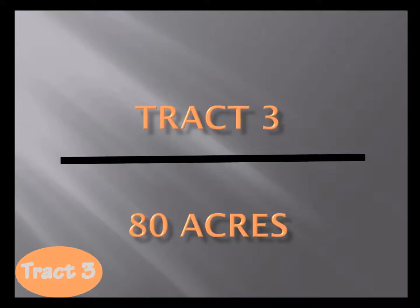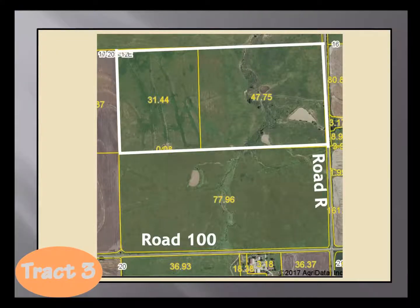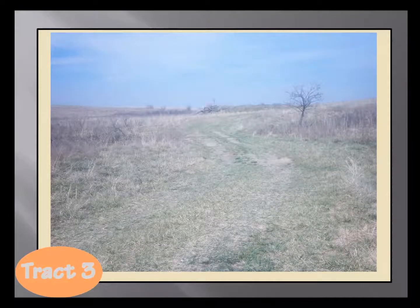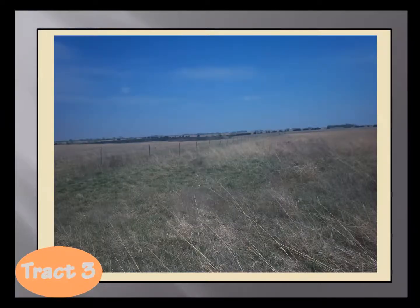Here are the details on tract 3, consisting of 80 acres. The property is located 4.5 miles east of Highway 99 on Road 120, and then 1.5 miles south on Road R. The property consists of 80 acres of open native and mixed grass pasture land with 3 ponds and fair fence. It's got gravel road frontage along the east. This property is not currently leased. The buyer can graze this pasture for this season, so there is the possibility of early possession.